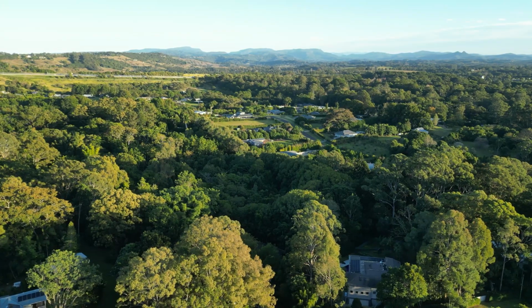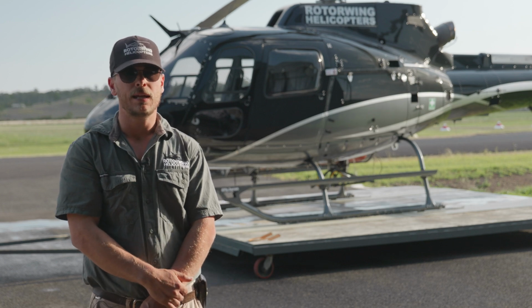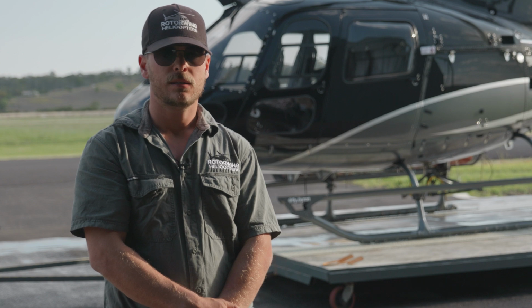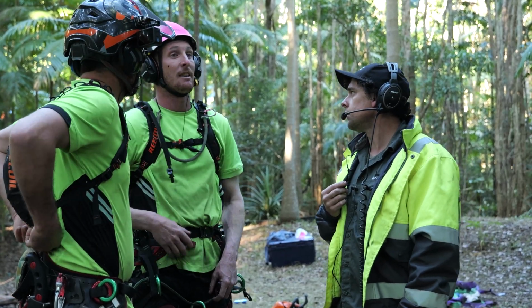So we've got 6-7 climbers that are going to be rolling through on a rotation. When it comes to the preparation side of the job, there's a lot that goes into the planning. There's a lot of factors that we have to deal with from the aviation side of things. You can't plan for everything, so it needs to be a fluid situation, and that's where communication was key.